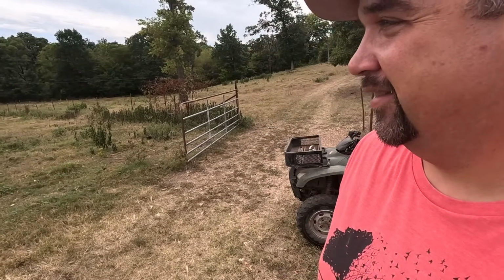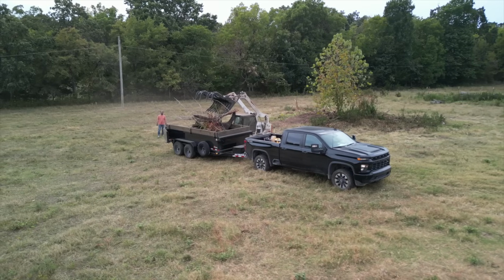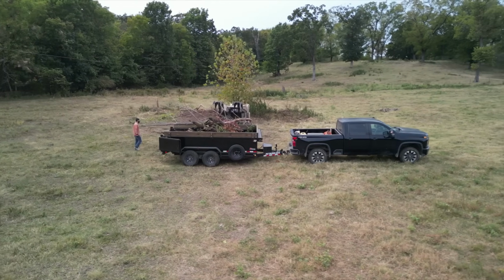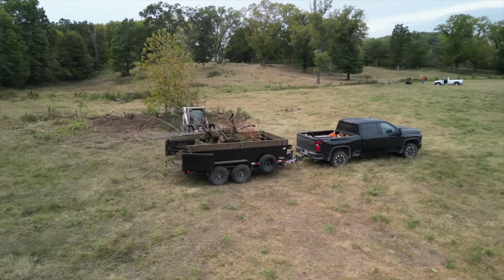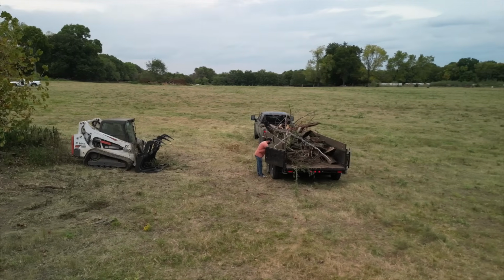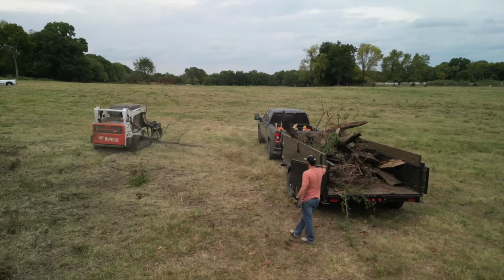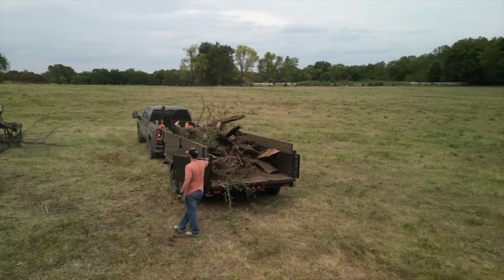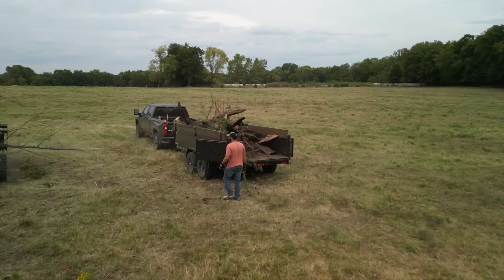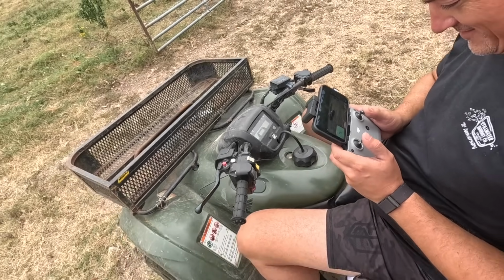So you're getting some drone footage now. See if we can sneak in there covert. Look at Bo. I'll give you a little commentary. Bo, he's giving the orders. That's pretty sweet. Go over there and buzz Bo. Bo's giving me a look.